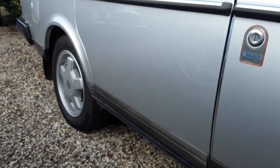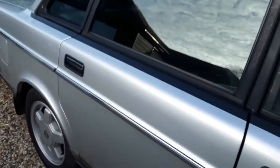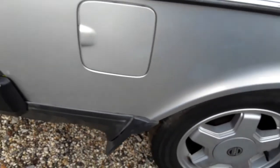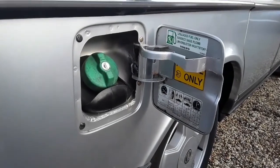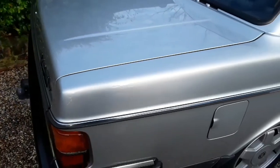Nothing on the passenger right hand door. Again, no corrosion on the door, no rust or corrosion on the right hand wheel arch, nothing on the fuel flap. Let's open that up for you. Nothing on the rear wing. So we can show you the boot lid.